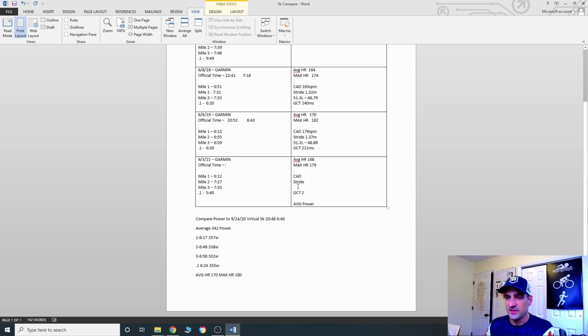So now we're going to dive into things a little more interesting, like power. So let's talk about average power from last night. The last 5K was 342. This one had me at 337. Now, granted, why would this be a much faster time when the power is almost the same? This was a track, flat, no obstructions. There was nobody out there to have to run around or do anything like that. So this was more of an accurate 5K effort out there. So 337 was the average power. That's what we're going to go with.